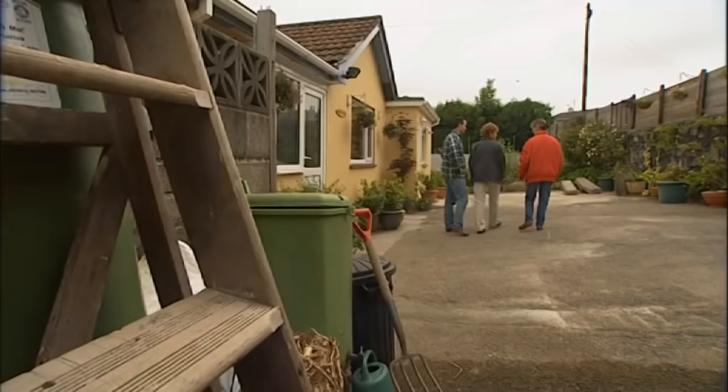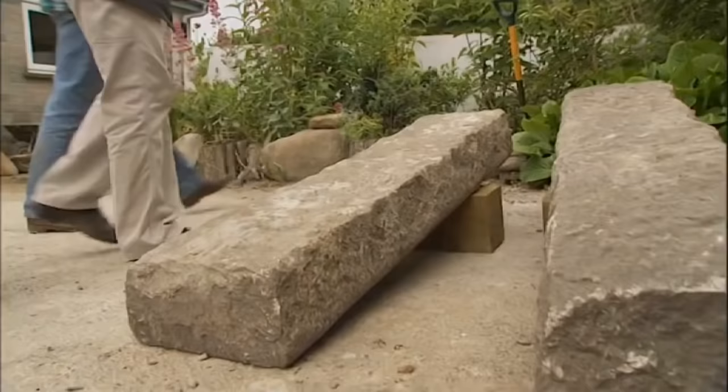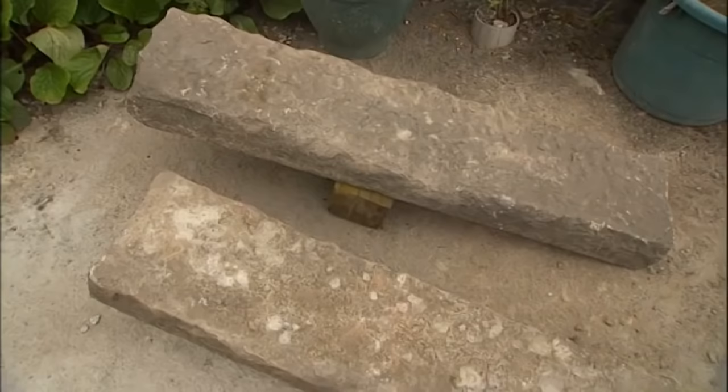Well, we need some inspiration, Carol. These are big bits of granite we found down the reclamation yard. They look like curbstones. Yeah, well, they might make a brilliant edging for here. What do you think? They would look very dramatic.